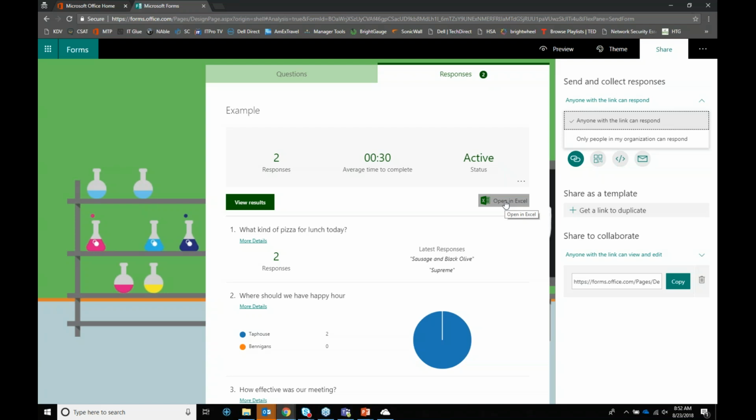But if you actually say, I only want people internally to respond, it forces them to authenticate. You won't see it in this view, but when you open up the Excel spreadsheet, you'll see the name of the person and their email, because it's tagging it to who they're logged in as when they respond. So that gives you some flexibility for internal or external responses, or anonymous responses versus named responses.